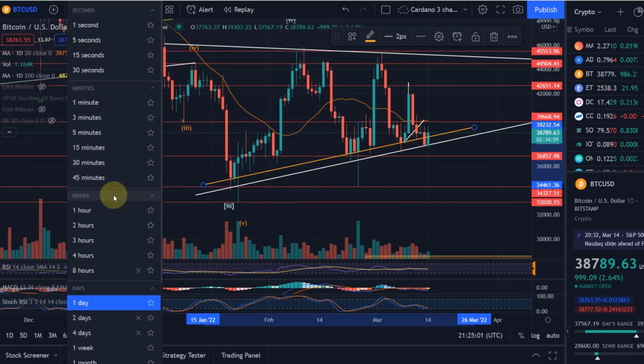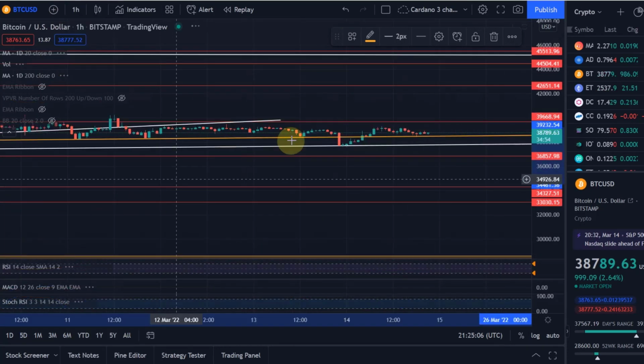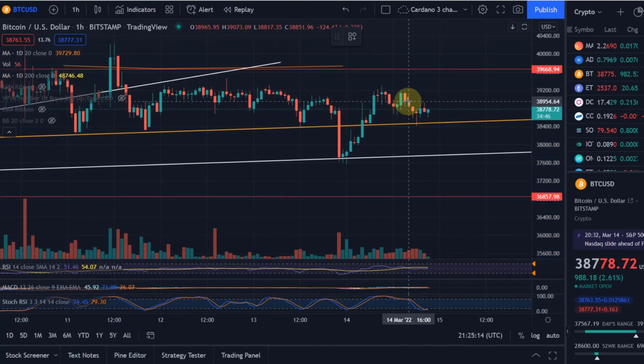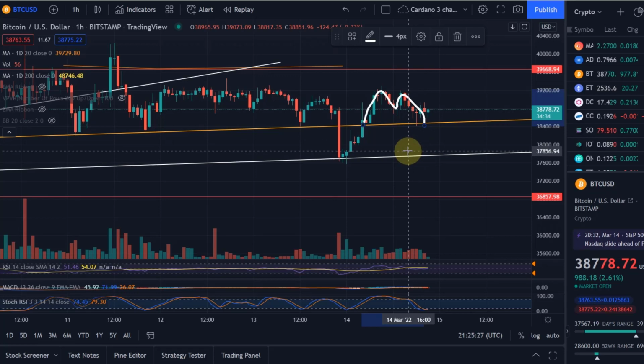And again, if we go to the 4-hour chart, or maybe even the 1-hour chart, we can here see the potential forming of an M pattern. And this is a little bit bearish. So you can actually see that that second high is even lower than the first one. So you get that, and if that breaks this trend line, we're going to head down here, and the next target for that would be 37.7k then.